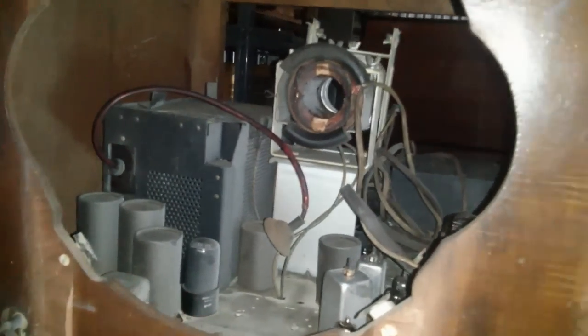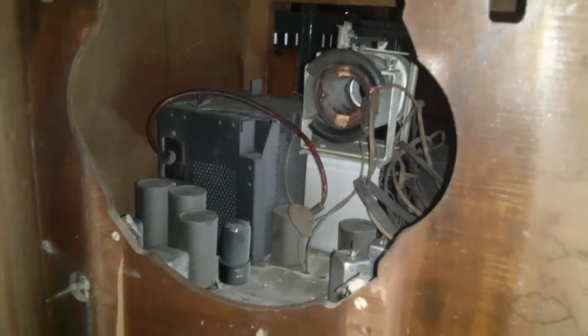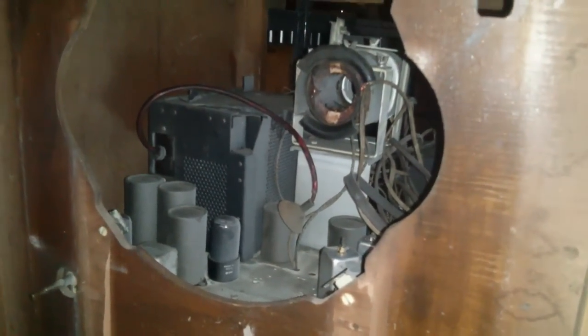So I went ahead and took the screen protector off. Nice piece of wood, very well made. And I'm going to install a CRT. Unlike most sets, these early 4647 RCAs, you had to install the CRT from the front. They shipped these without the CRT, and they were installed in the field.